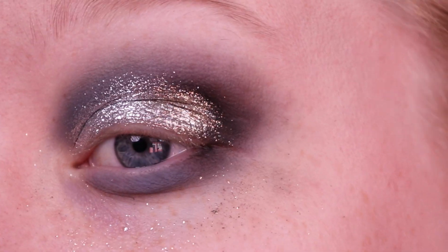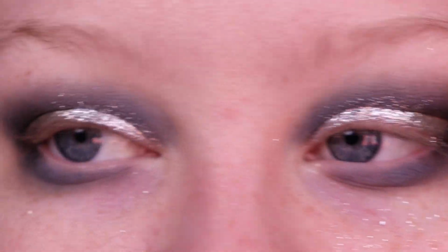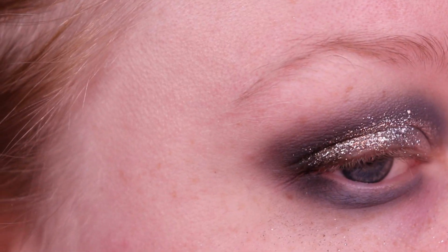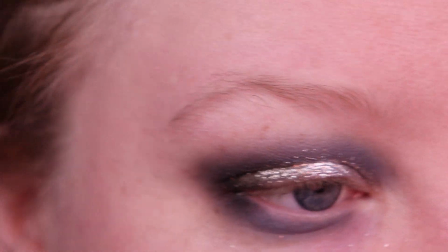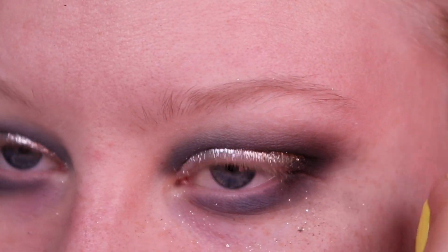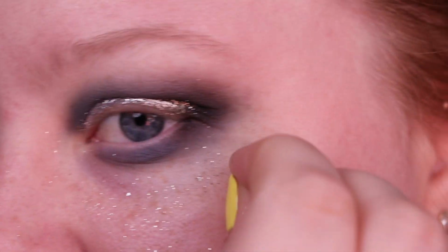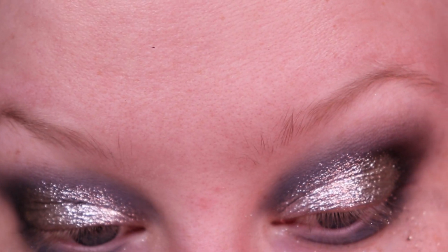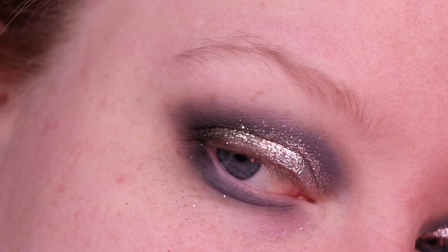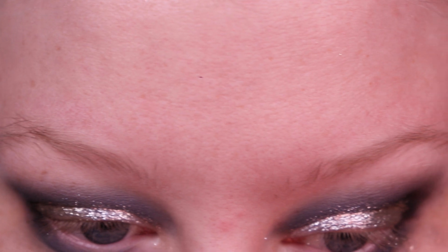So as you can see, the mattes are looking a little bit weird on this side, but on this side I feel like they're looking really fine. It's something about the application changing a little bit when I'm doing this side compared to this side, because I'm using the same hand, so the movement is a little different. I'll just have to figure that out. But I'm really happy with how this is looking so far. I'm not sure what to do for the lower lash line. Should I even do anything there?